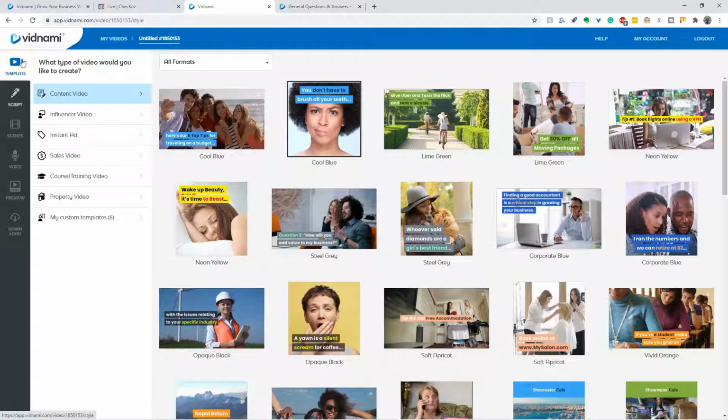The first thing you're going to do is choose a template. Right now I have everything open in all formats, but if you're making specifically a YouTube video, you can just ask for landscape formats. If you're doing some type of social media, you may want the square formats. I just have it open to everything so you can get an idea of what all is involved here.